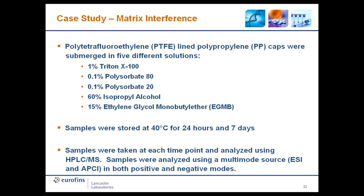The following case study will show how the use of a model solvent can be an effective alternative to surfactant-containing solutions in regards to matrix interference. In this example, PTFE-lined polypropylene caps were submerged in 5 different solutions: 1% Triton X100, 0.1% polysorbate 80, 0.1% polysorbate 20, 60% isopropyl alcohol, and a 15% ethylene glycol monobutyl ether solution. The caps were then stored for 24 hours and 7 days at 40 degrees C.